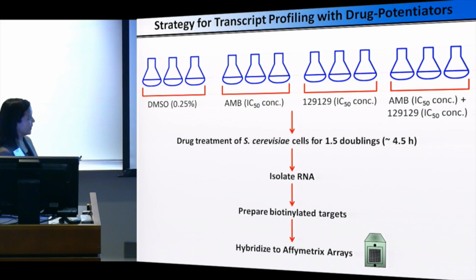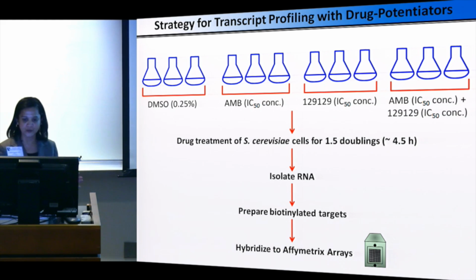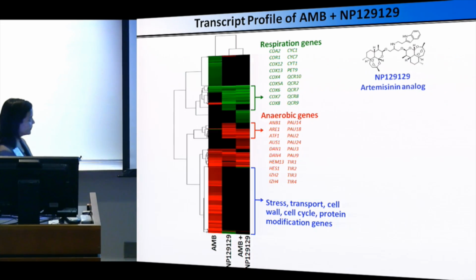So we did Affymetrix array experiments in this case. We plan to switch to RNA-seq in the future. We just bought Illumina and NextSeq equipment recently. But all the data I'll show you is with Affymetrix arrays.